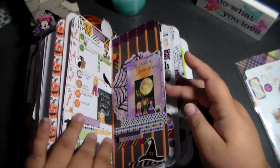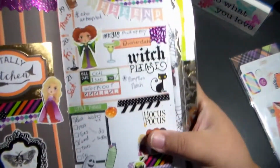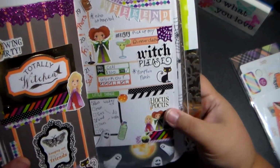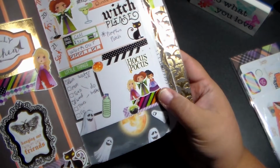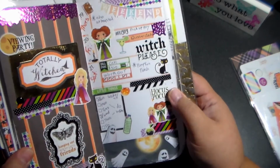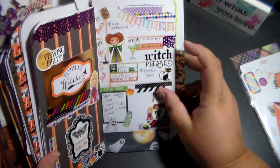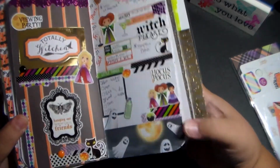And then of course the second week is back here. And this is what I did. I put a big weekend, used the same kind of washi. I just think it turned out so cute. I love the cauldron. I love the sisters together. The cat, I just love it. And I was like, witch please, because we're having a dinner date. So I put a little toast, witch please. I thought that was adorable.